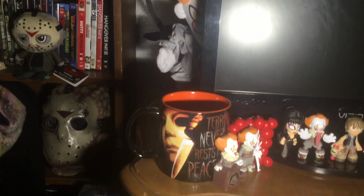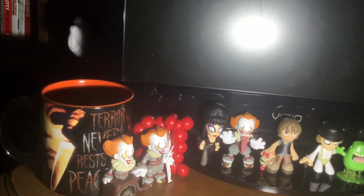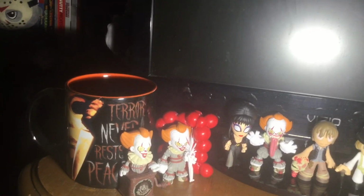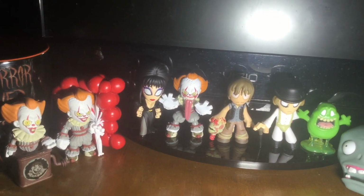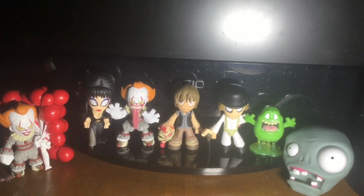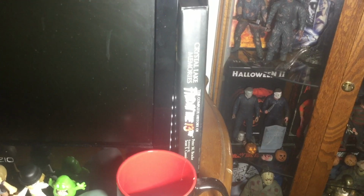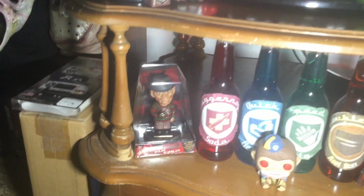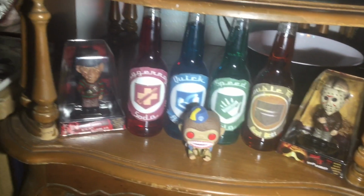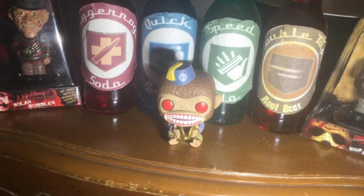So here we have this Spencer's Gifts Halloween 6 mug, some Funko Minis, so you got these Pennywises, Elvira, the Funhouse Pennywise, Daryl, which I believe was an exclusive. You have Alex from Clockwork Orange. You got Slimer, Crystal Lake Memories book. And down below you have these Solar Bobble Freddy and Jason. And right here you have the Call of Duty Zombie perks, as well as the Funko Monkey Bomb.